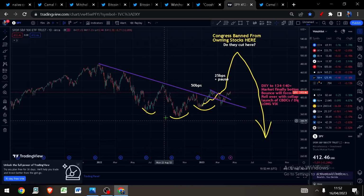I said that we're likely going to put in some kind of inverse head and shoulders pattern, breakout, and then we'll have this melt up, which will be mostly driven by the markets front-running a pause in the Fed hiking cycle, followed by them banning Congress from owning stocks at the top here, just like they banned the Fed officials back here. So if you're new here, you won't have seen this before.